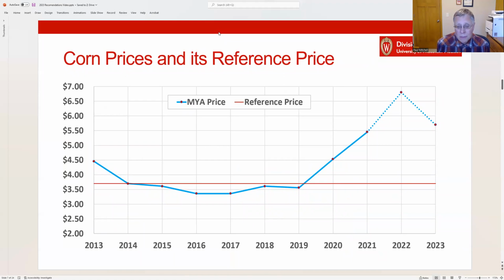These are the national marketing year average prices. This is corn. That price line of 370 is the reference price. The dashed lines are the projected prices for 2022, and the one we're concerned about here, 2023. The dark line is the solid prices that have already happened for corn. For a while, corn prices were below the 370 price floor for PLC, but in the last few years they're above it, and they're projected to stay well above the PLC price floor. So again, the likelihood of triggering a PLC payment is very minor for corn.